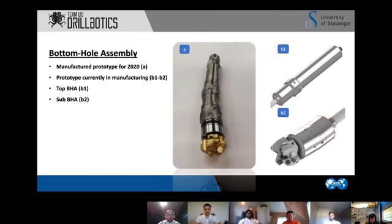The bottom hole assembly for this year is based partly on the prototype from 2020. This was manufactured in stainless steel and was used in test drilling. It was, however, too large in size, which resulted in stuck pipe. This year we went over to a much shorter 2-part BHA, an upper and a lower part. This was introduced to minimize the risk of stuck pipe and to increase the ability for directional drilling.